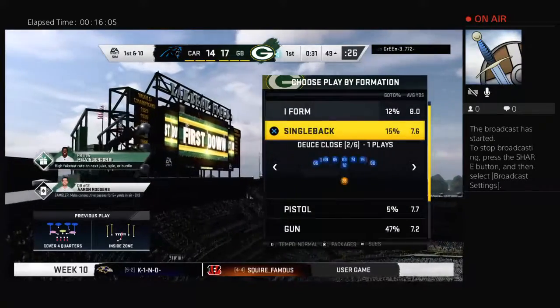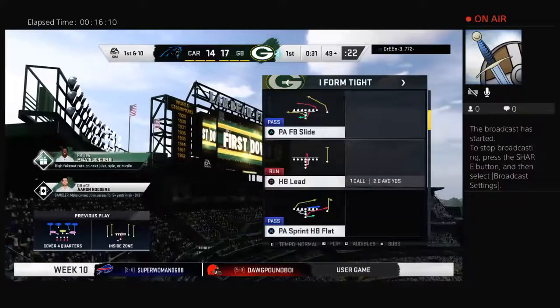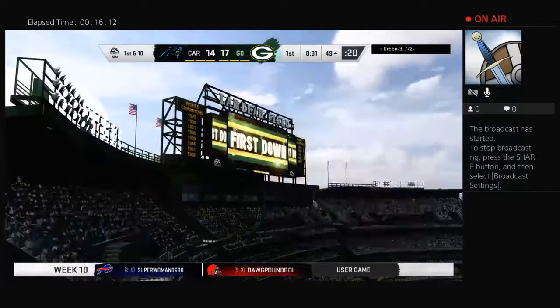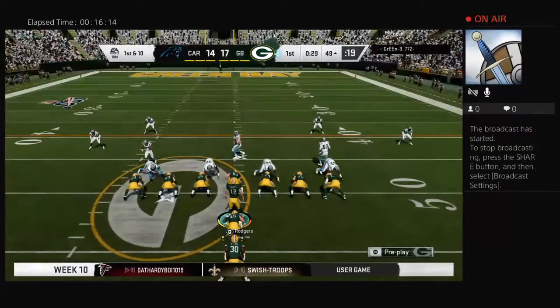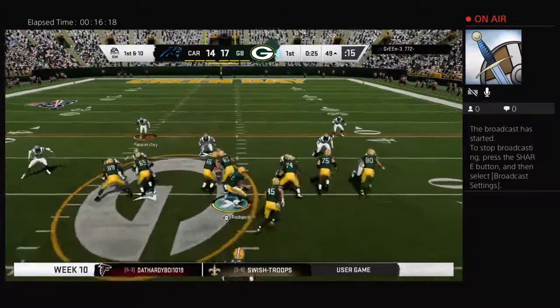And they made it very obvious to us that there's no playoff talk in the locker room right now. It's win this game and look to next week. Excellent focus. So from Panther territory now, it's 1st and 10 at the 49-yard line.